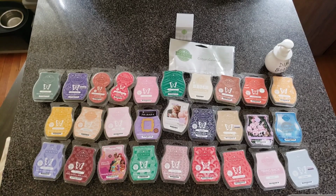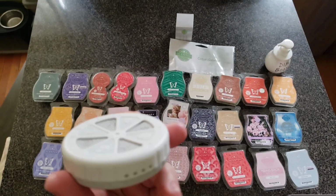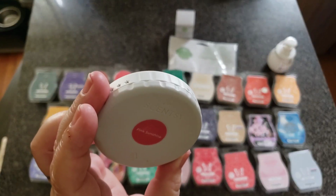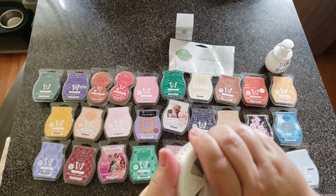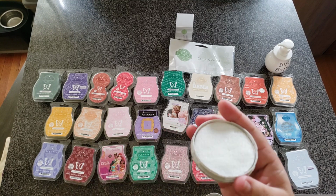But you know what? I found a different way to use this ridiculous waste of money and time. This is the travel twist. This is 100% a waste of money. In pink sunshine. I don't have the scent notes. What I do is I take that off. I plug this in.